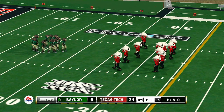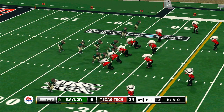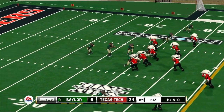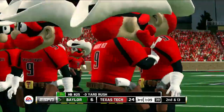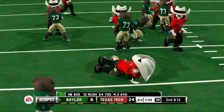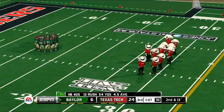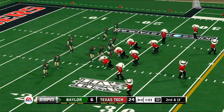There's got to be some sense of urgency to this offense right now. They don't have the luxury of wasting drives if they want to get back in the game. That play was over before it got started. That was just a case of the offensive line getting beat at the snap of the ball. From their own 22-yard line. Second down.